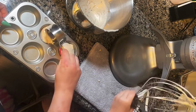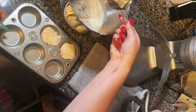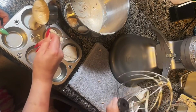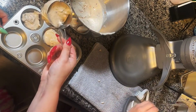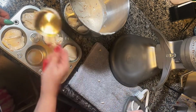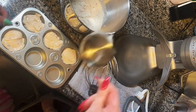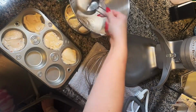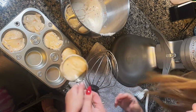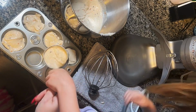Did you catch that? Did you see how easy the batter came out of the measuring cup? Well, I don't know if you guys know this little hack, but sometimes if you're using oil in your recipe and you save the measuring cup that had the oil in it for later, you can use it just like this to transfer your batter from bowl to pan with ease, because the oil is literally gonna make that batter plop right out. I mean, just watch.